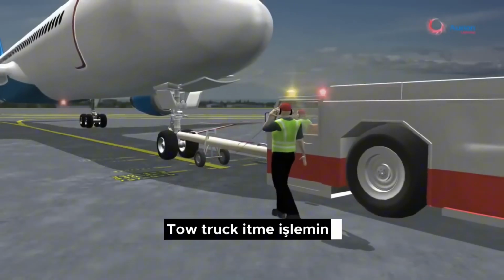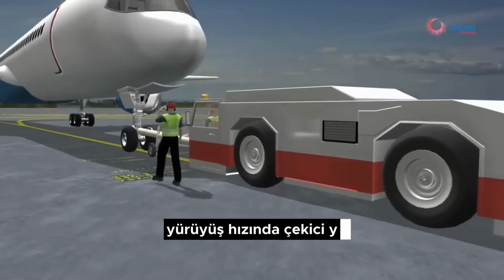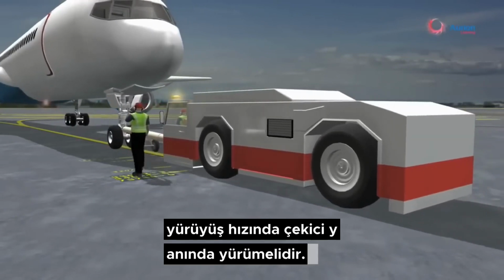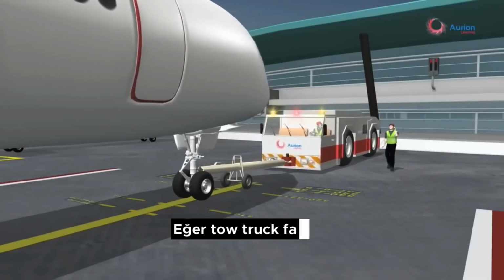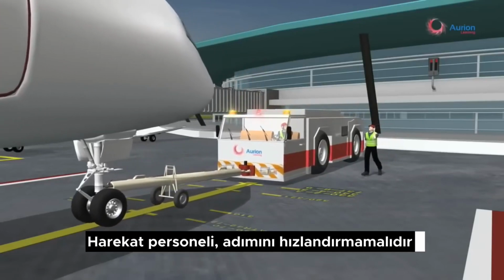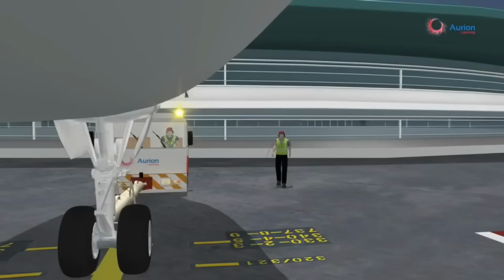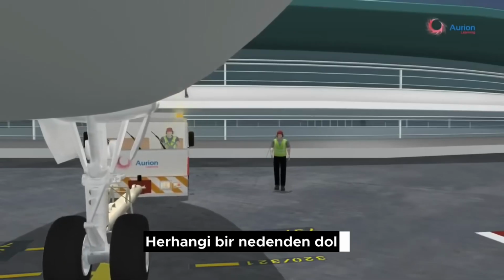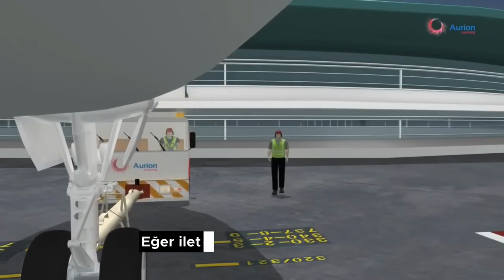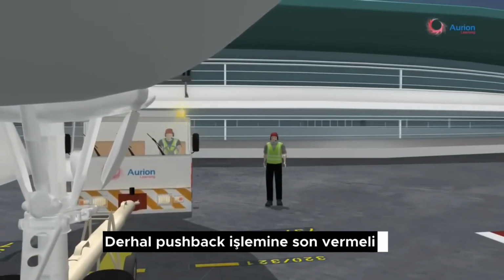When the tow truck starts pushback, the headset man has to walk alongside the tow truck at a walking pace. In case the tow truck is moving too fast, the headset man must not speed up his pace but signal to the tow truck driver to slow down. In case the communication cable comes loose for any reason, the headset man has to immediately stop the pushback operation.